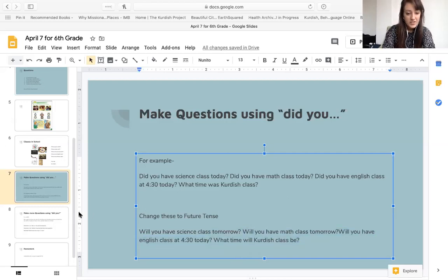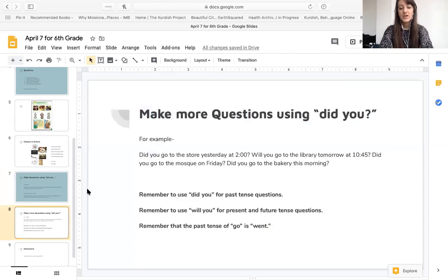For some of your homework, here's homework. These are some more questions using did you. For example, I say, you repeat. Did you go to the store yesterday at 2 o'clock? Will you go to the library tomorrow at 10:45? Did you go to the mosque on Friday? Did you go to the bakery this morning?